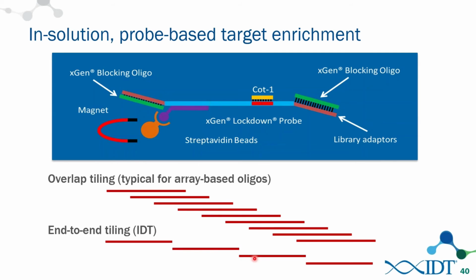So yes, you heard right. We are confident enough to tell you that the 1x end-to-end tiling design will allow you a high uniformity of coverage, and that is exactly because of the way we synthesize our probes. Some of the competitors can go up to a 30x tiling. And why would they do that? Exactly what I referred to is the way they synthesize. They cannot QC, so they're covering themselves to make sure that the probes are actually in there, and overloading the panel with probes.